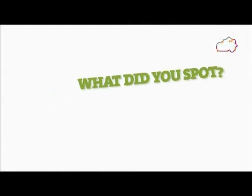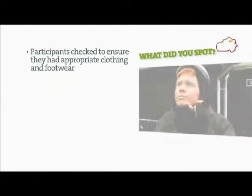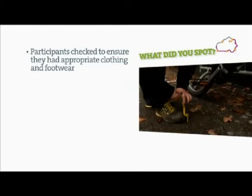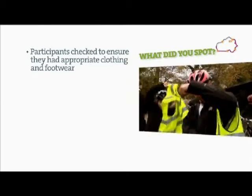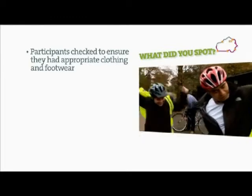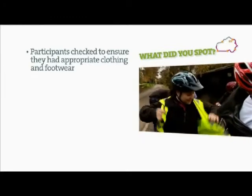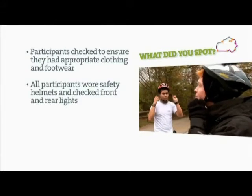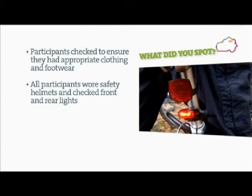Did you spot any risks that had not been sufficiently reduced? Did you notice that participants checked to ensure that clothing and footwear were appropriate for the activity? Light-coloured clothing or fluorescent clothing help other road users to see riders in the daylight and poor light. All participants wore safety helmets and checked front and rear lights.